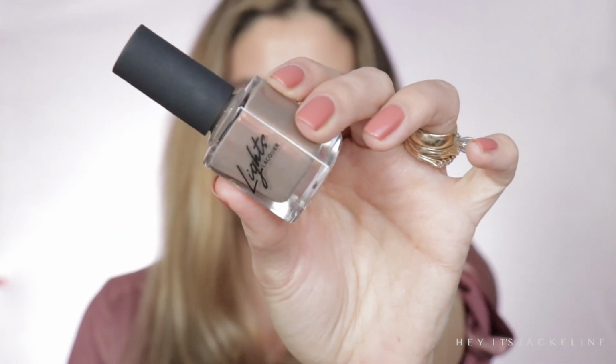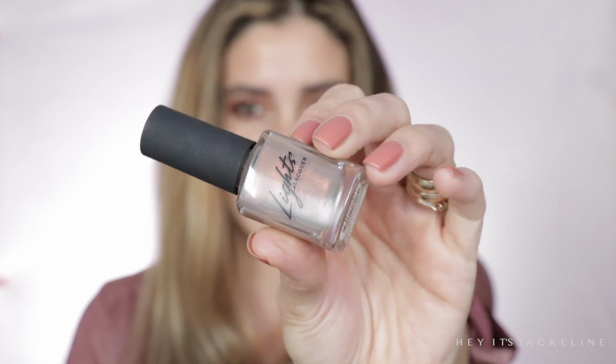This is the new brand from Kathleen Lights. She had Kale Polish, which I have a huge collection of. I love that brand so much, but her formula on this one right here is so much better.